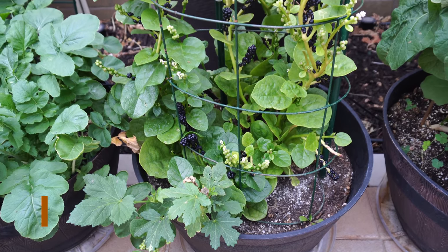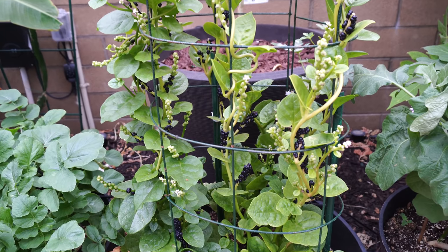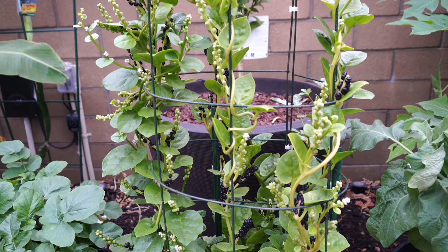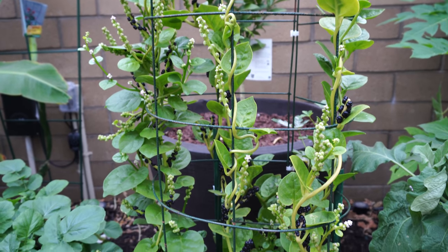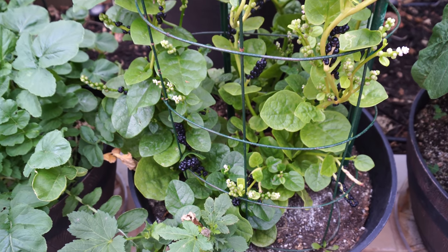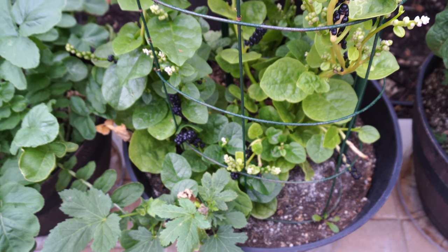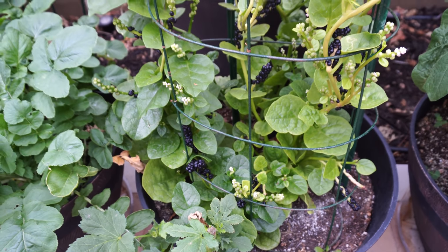We then have our Malabar spinach plant that's grown quite tall. It's almost grown to the entire size of this trellis, this huge trellis. And you can see a lot of seeds being formed here. And this will produce a lot of baby Malabar spinach plants. But as you can see, there are a lot of leaves that we can harvest now.